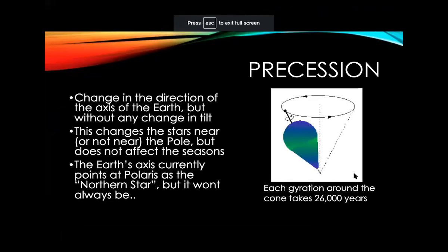Alright, so the next term that we need to know is precession. Where did we see this word? In vocabulary too, okay? So this is another super important word. So this is the change in the direction of the axis of the earth, but without any change in tilt. So what does it mean to tilt? To move. So like to shift maybe in a specific direction, okay?